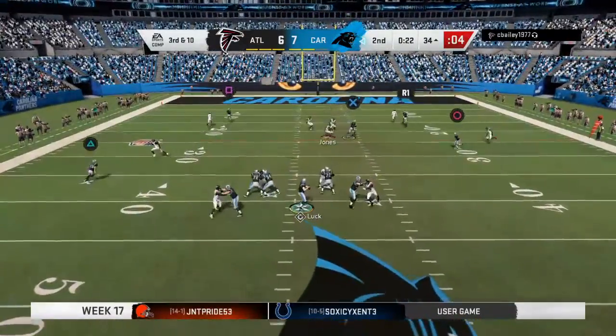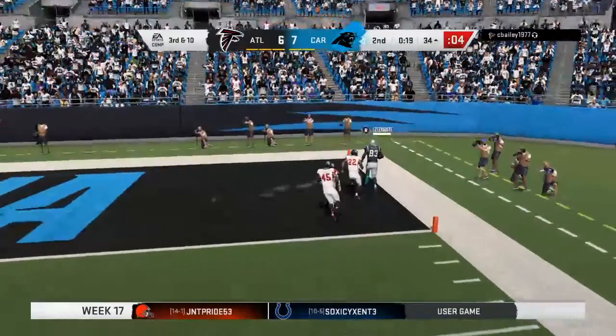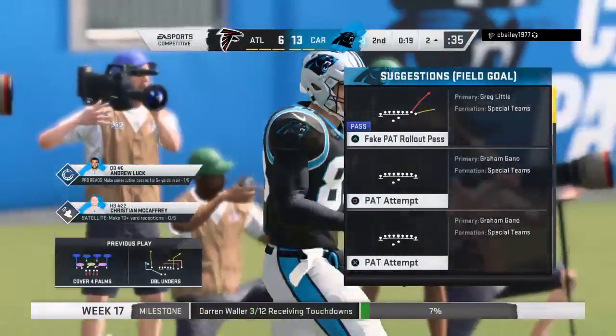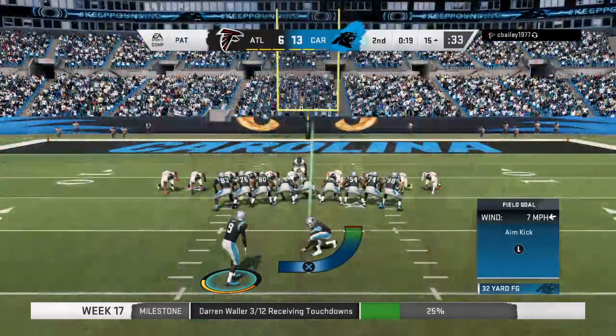Luck throwing again. He's going to float this one deep right side. And he's got it. Touchdown, Panthers. Darren Waller as the first half is winding down. And the Panthers, they widen their lead.